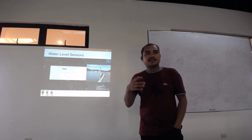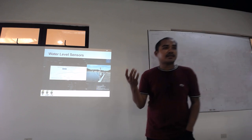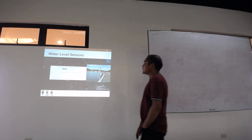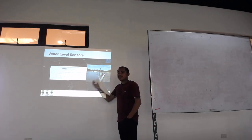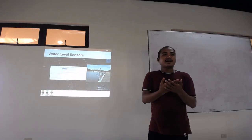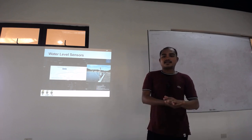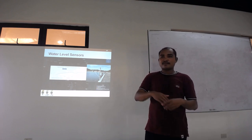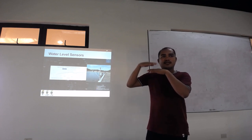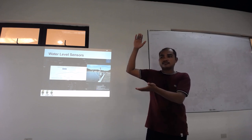And Caraga State University helps. If you know the Engage Caraga project from CSU, they replace the sensors and deploy them in a municipality, so the municipality is equipped to know when the water level rises, instead of manual measurement, and whether the level is yellow, orange, or red.